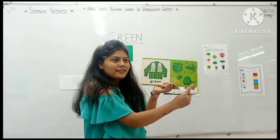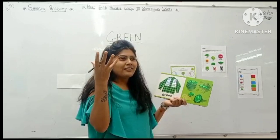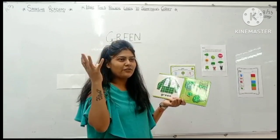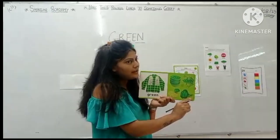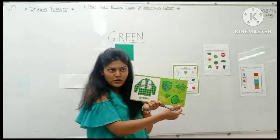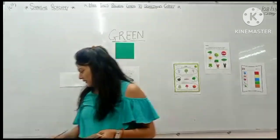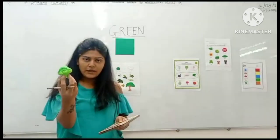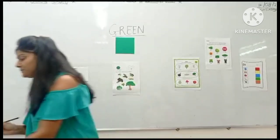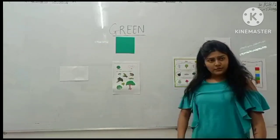Broccoli. Okay, you all know cauliflower? Mama makes cauliflower ka sabji. It is similar to that. A similar type of it is broccoli. Green color is a broccoli. Okay, I'll show you broccoli. This is a broccoli. Fine. So, green color.